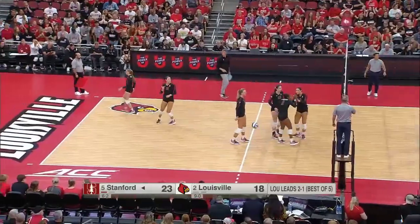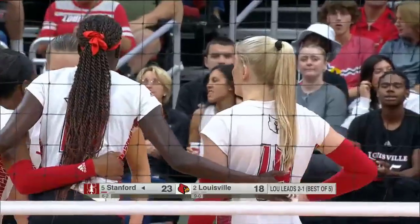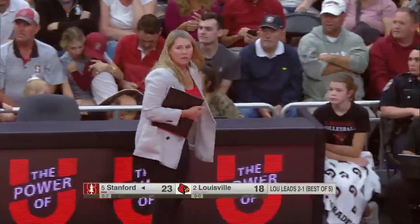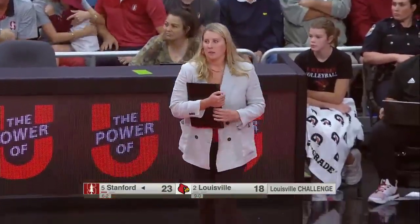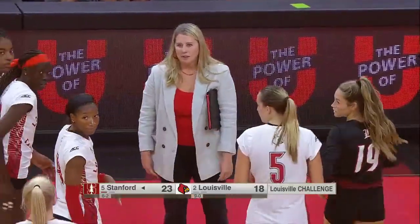DeBeer finished that kill before it happened. She just dropped her elbow a little bit. She's got to raise it up. I don't think there was a touch, but you might get a challenge here. There were so many quality contacts within the course of that rally, and there will be a challenge.